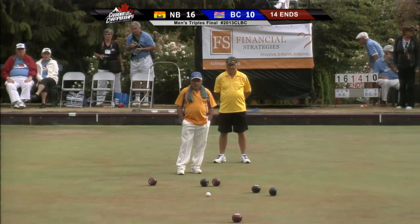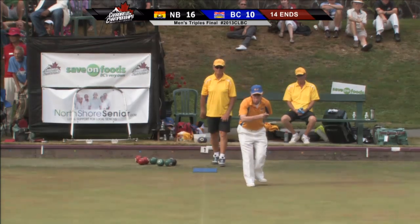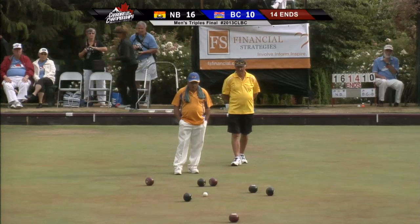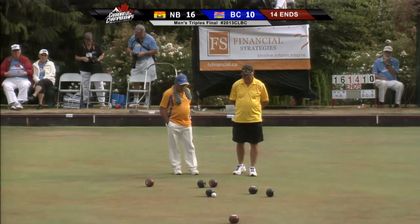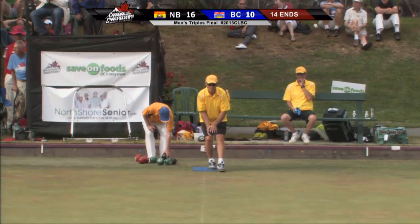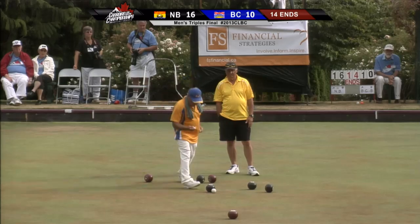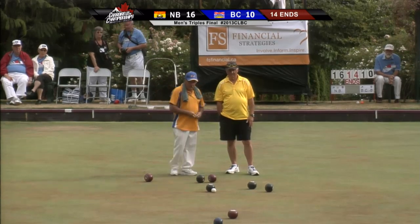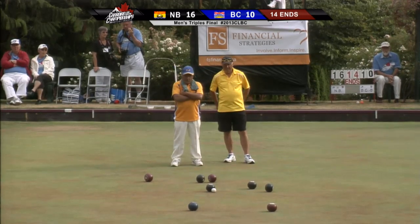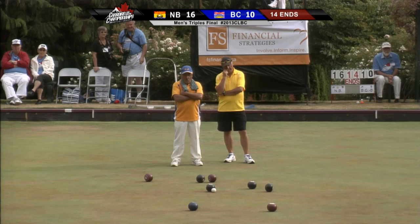Looks like BC's holding three after the leads have thrown. Lots of bowls to go. Absolutely. Alden kind of falling away on this last end a little bit, but many bowls to come. Oh, great bowl here by Malcolm. Another good one. Some fantastic bowls being played here by the men's fours and men's pairs. Very close games. Jeff had pretty good weight there, but he just ran into the one short bowl. BC with a sliver of hope right now. They're sitting four right now in the head.